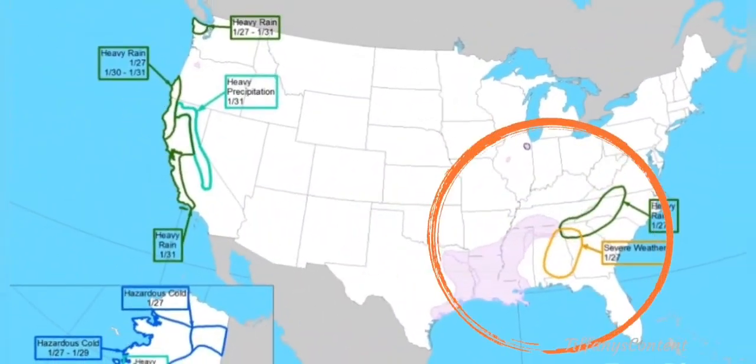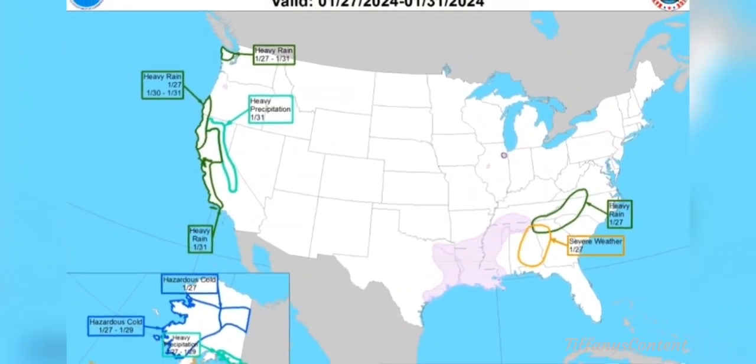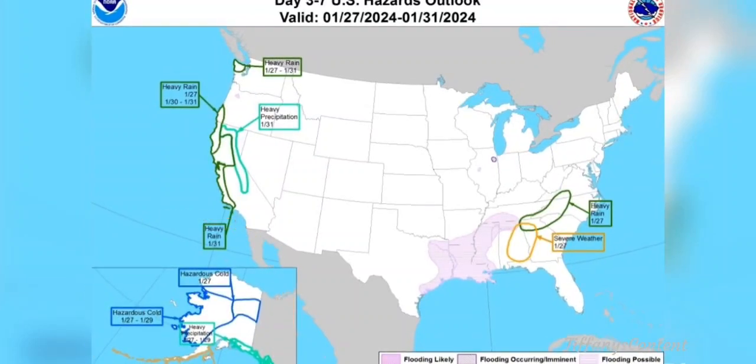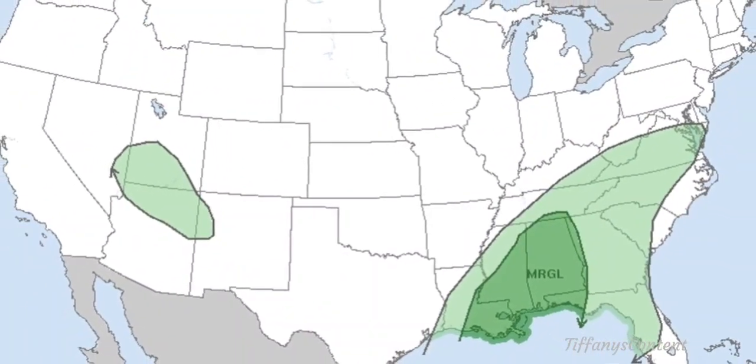So we have a lot of flooding right now in the United States. Take a look at that Gulf Coast, all types of warnings. It's currently flooded right now. You can see it's going to be heavy rain and severe weather. Even Alaska is sprucing up. A lot of cold, hazardous air, mixed precipitation on the west coast. So it's definitely a lot going on.